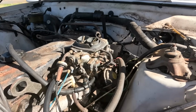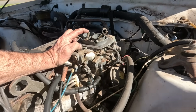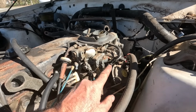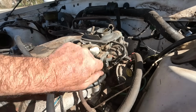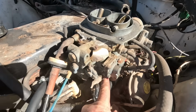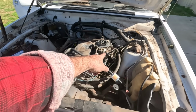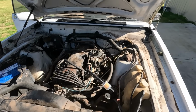Okay, first positive sign I've had that it wants to live, right? Just put some fuel in the bowl, just through that vent tube. That's the accelerator pump, and this is where I had all the trouble with that last one that we're not friends with. But listen, it's got an accelerator pump. That, my friends, is the sound of victory.